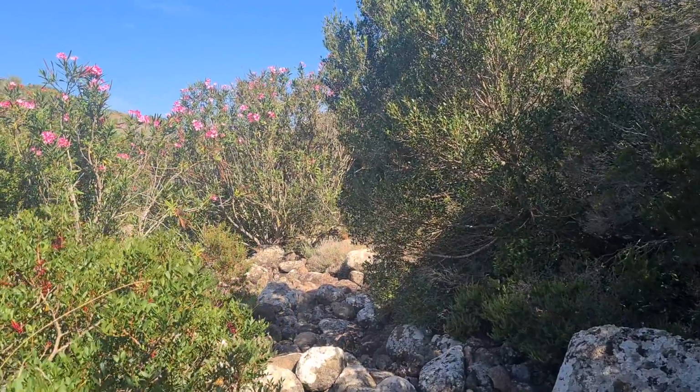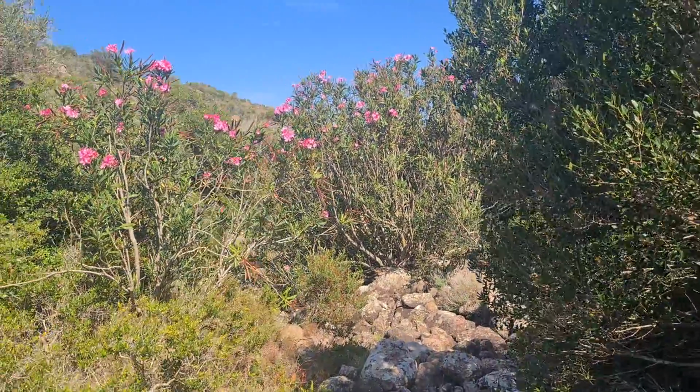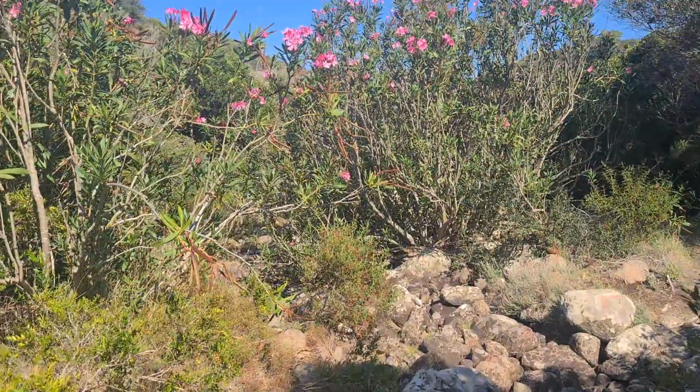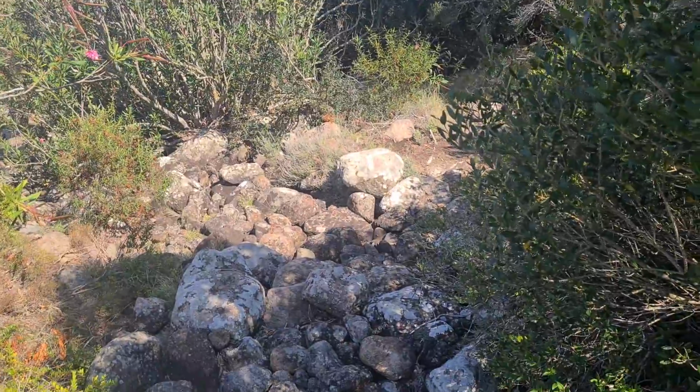We are at the bottom of the valley. We can see signs that water has flowed here. Not now, obviously, but there are a lot of flowers and you can see on the rocks it's been a water path. It's about 4 hours later, almost, and we are back to civilization.